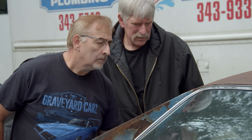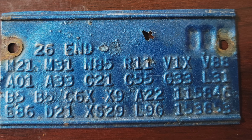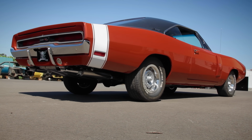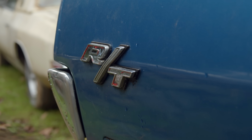Yeah, I think so. There's two things on that car that are disappointing to me. The original engine's gone. It's not the end of the world, but it does affect the end value of these cars. The other thing is it's not coded for a stripe. It's actually stripe delete. So that means it didn't get the cool bumblebee stripe that it could have got. Instead, it has the badges that call out R/T on each quarter panel.